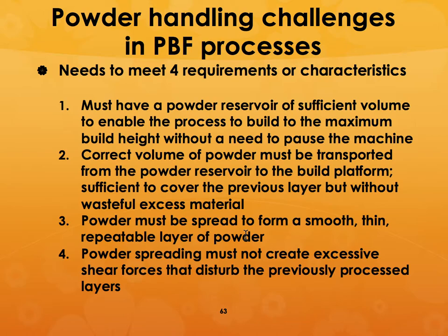So when you make these parts, there are four requirements or characteristics required. One is you need to have a powder reservoir of sufficient volume to enable the process to build the maximum build height. So you shouldn't have to stop the process in between and go fill up the material. Now, is that going to be a problem? No, but you ideally want to avoid that if at all possible.